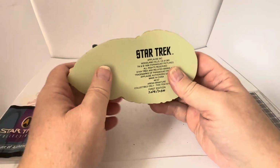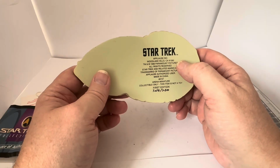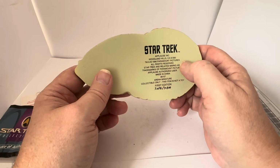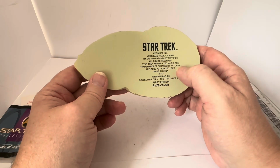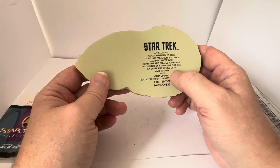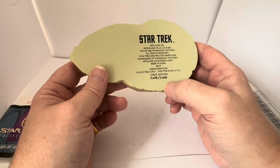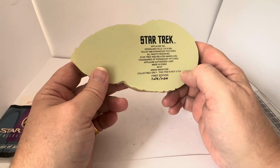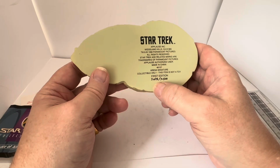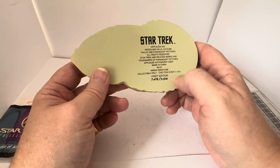Now on the base, it's got Star Trek, Applause Inc., Woodland Hills, California 91365, TM and copyright 1996, Paramount Pictures, all rights reserved. Star Trek and related marks are trademarks of Paramount Pictures. Applause authorized user, made in China. That's item 49157. Arena miniature, collectible only. This item is not a toy. And it says first edition. And this is item number 7075 of 7,500 pieces worldwide.